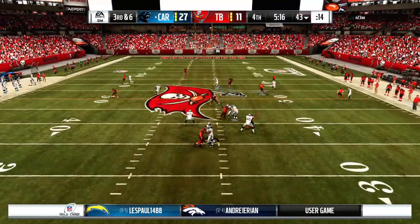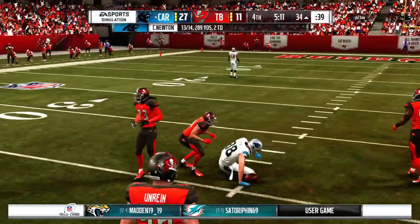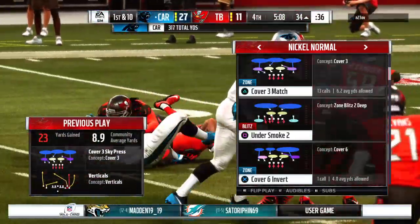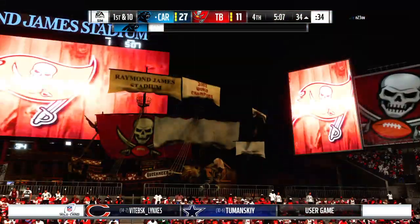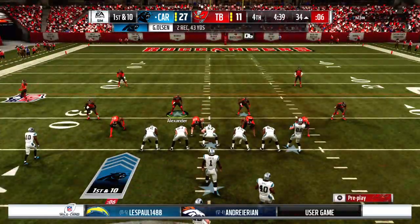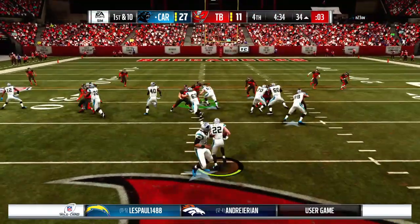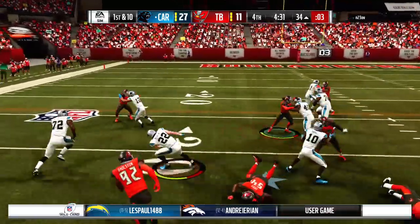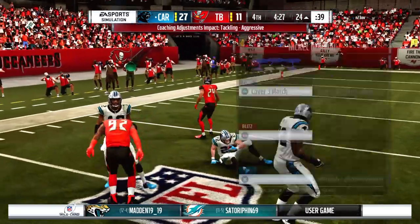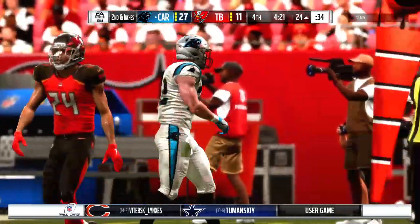Out of the gun, Newton. And he finds a man. It's Olsen. Now he's going to get this all the way down inside the 35. And they're able to convert on third with a solid gain of 23. From the 34 now, here's 1st and 10. They'll run with McCaffrey. Able to fight through one tackle. And they'll be inside the 25 now at the 24. That one good for 10 yards. And it'll be second and very short.